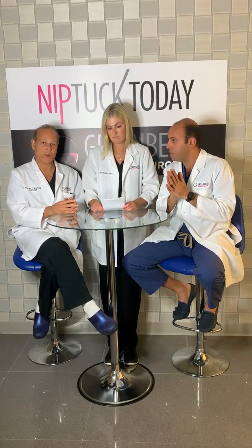Sometimes gynecomastia or enlargement of the male chest is from using different medications or marijuana, or it's just genetics. So it's hard to get rid of on your own. It's super common. Some studies show that 30 to 50% of guys at some point of their life have enlargement of the chest, and we do it right here in the office ambulatory center.